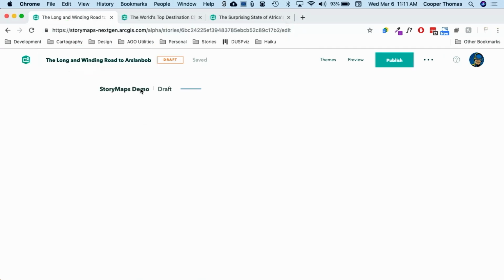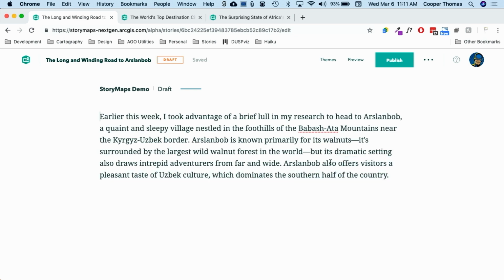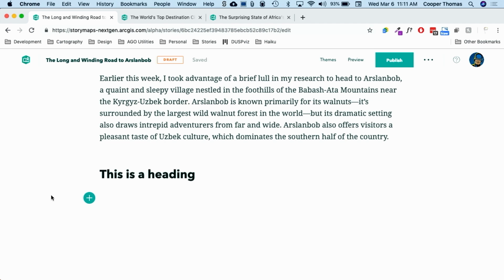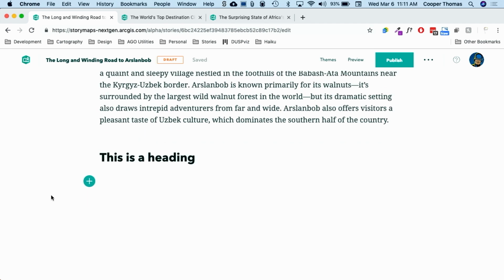So I'm just going to paste some text in here. Again, we have a rich text editor, so I can apply some styling changes. I can bold text, italicize, add hyperlinks, and so forth. We also have some built-in text styles like headings. This is a heading, subheadings, and so forth, quote styles. Everything you'd expect from a rich text-focused publishing platform.